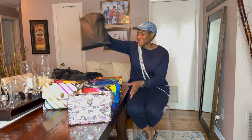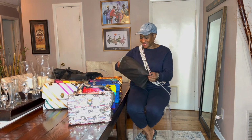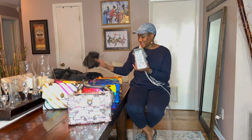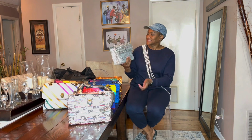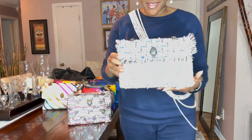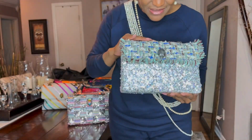And the last one, let's see. Another metallic silver with the pearls. Look at this. Isn't this beautiful? Isn't this just beautiful? Look at the detail.